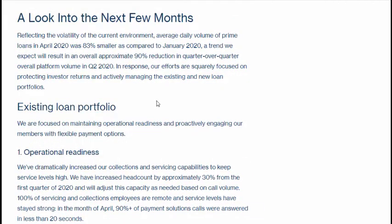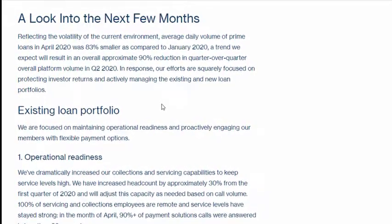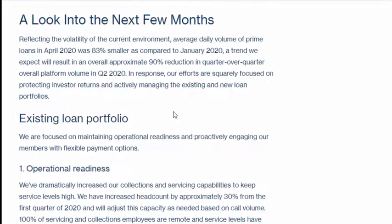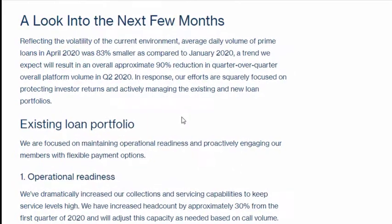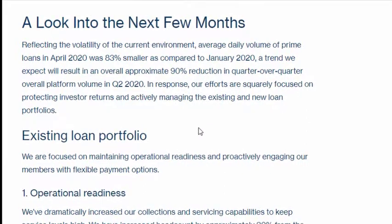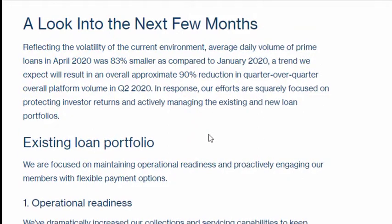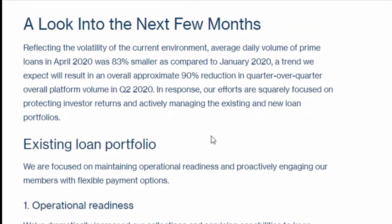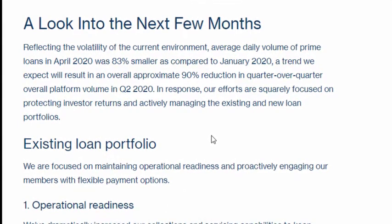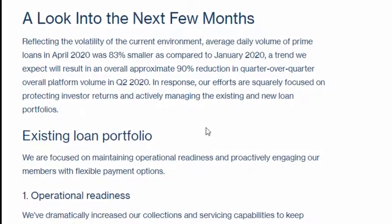Now we're getting into the pretty bad news here. The amount of loans was 83% smaller in April as compared to January, and they expect a 90% reduction quarter over quarter for the platform in Q2. So simply put, they're just not loaning as much money. They're not getting loan requests at the same rate. They're getting them at a significantly decreased rate, which might make it harder for investors to find loans. That remains to be seen. I haven't really noticed that. I've been finding plenty of loans to continue to invest in, but they're saying that they've had a pretty dramatic reduction in the amount of loan requests.